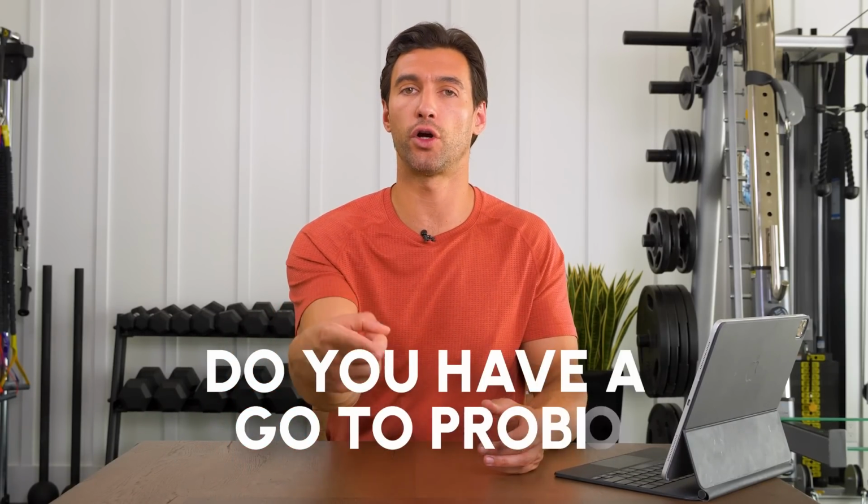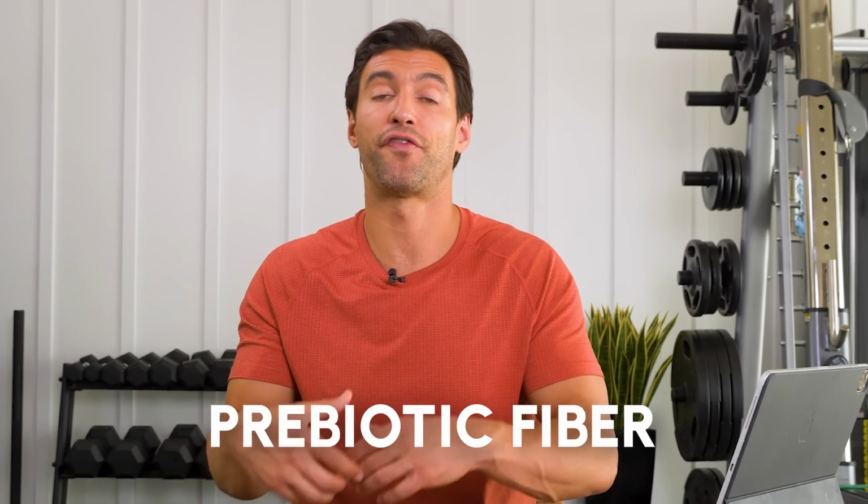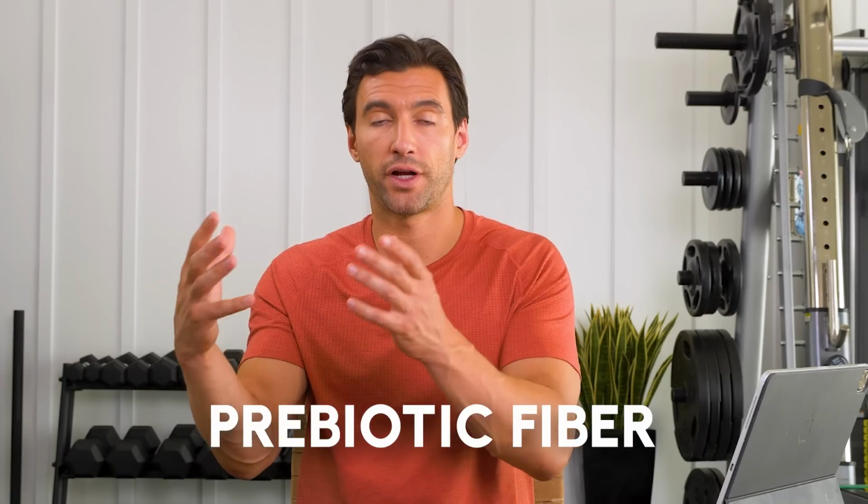So do you have a go-to probiotic? If not, get that in your diet. And the other thing too is once you have good culture throughout your GI tract, then you're just feeding your body prebiotic fiber. The fiber that comes from all the different kinds of plant-based foods feeds your gut bacteria. So things like apples, broccoli, cacao, pomegranate, green tip bananas, artichokes, dandelion greens. These give your body the prebiotic fiber to keep that good GI tract.